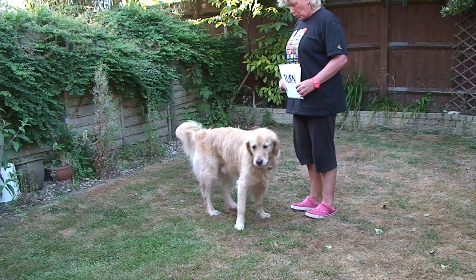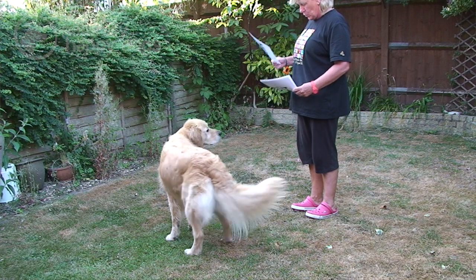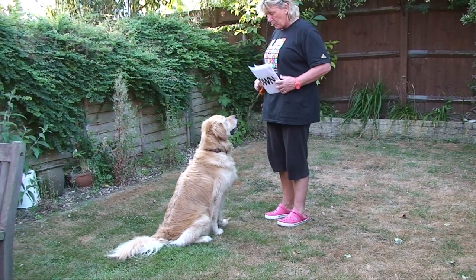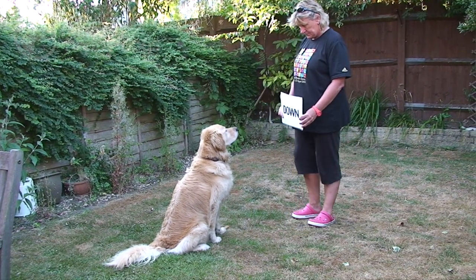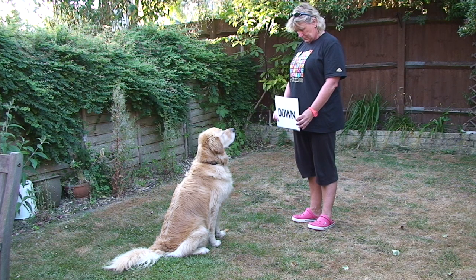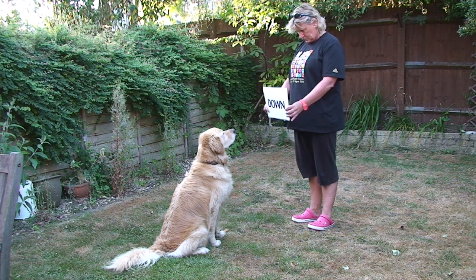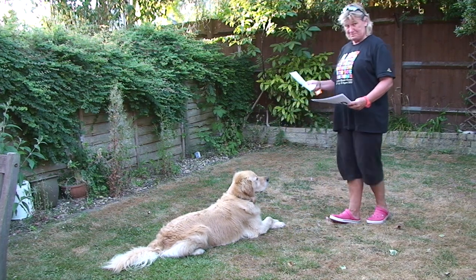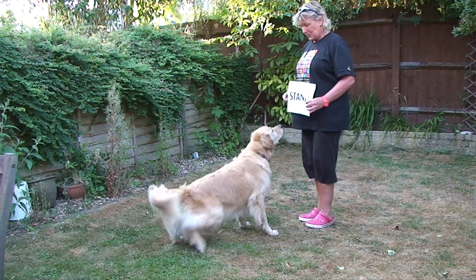Google's got 10 commands on these visual flashcards. We introduced the first probably 3 or 4 fairly quickly, got them solid, mix and match them, and say don't have them in a regular routine because they do pick up on a routine otherwise. Sometimes you do sort of 2 or 3 sits and one down and then a stand, and obviously if they're in a stand already you're better to show them a different one.